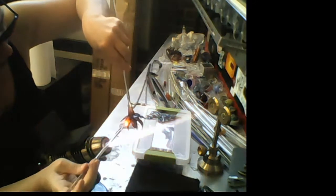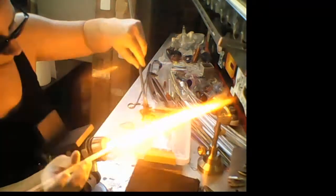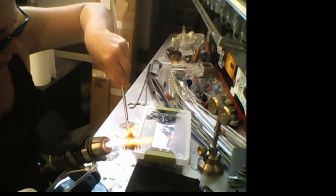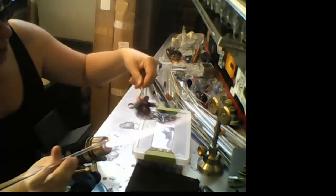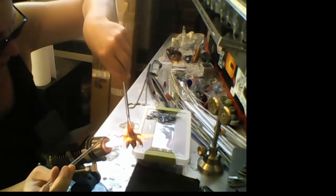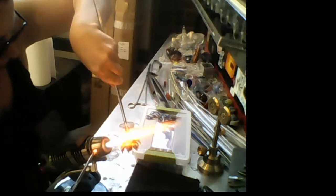Trim it down just a touch. Making the petal look a little bit more realistic. And another thing that I'm doing is also shaping the petal a little bit at the same time when I remove that excess. Just by very slowly lowering my left arm. A couple more.